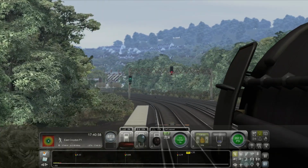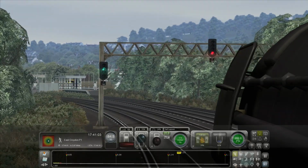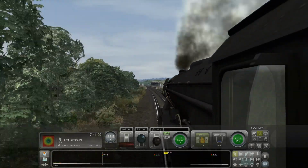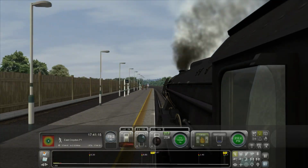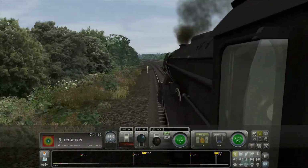I know it's quite a way away, but given my track record of stopping and stuff, I want to be careful. Going through Purley Oaks now. Blow the whistle through here. There's lots of people hanging around looking to see the train. Lovely. Oh god, AWS.